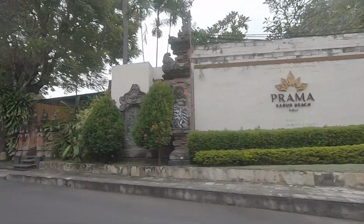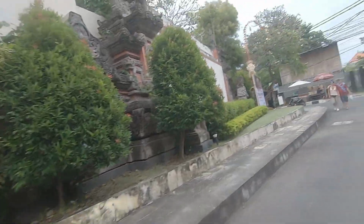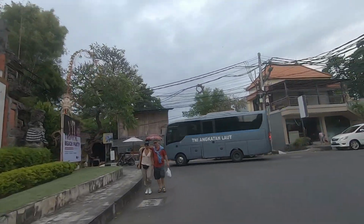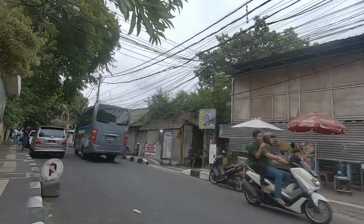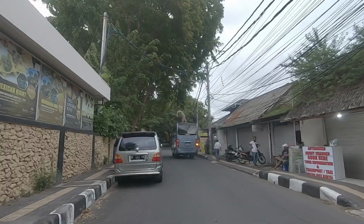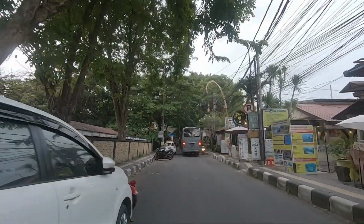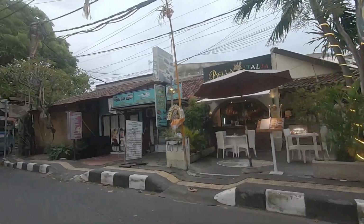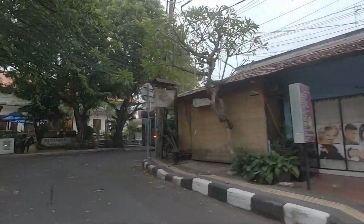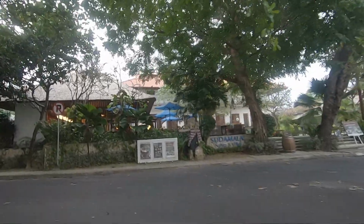Sanur Beach, Bali, Brahma. Oop. I just went in the wrong direction, so I'll have to U-turn. Apologize for that, everyone. Bella Italia. They have one here. Sudamala Suite and Villas across the street.